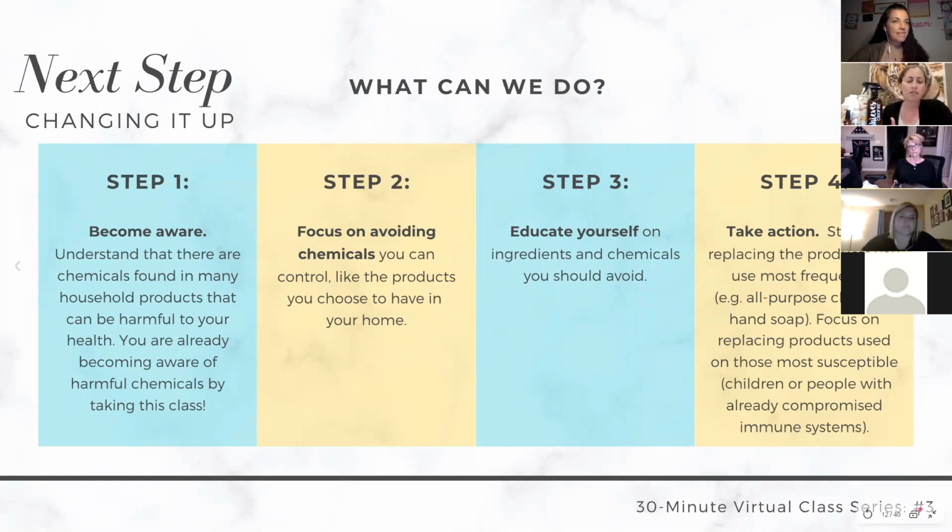Another thing you can do, by the way, is use these two apps, and they're free. One is called Think Dirty, and you can go around to all your products and scan them. Any product that you don't know, you can just download this app. The other thing you can do is use the website EWG.org, the Environmental Working Group. These people are looking out for your best interests.